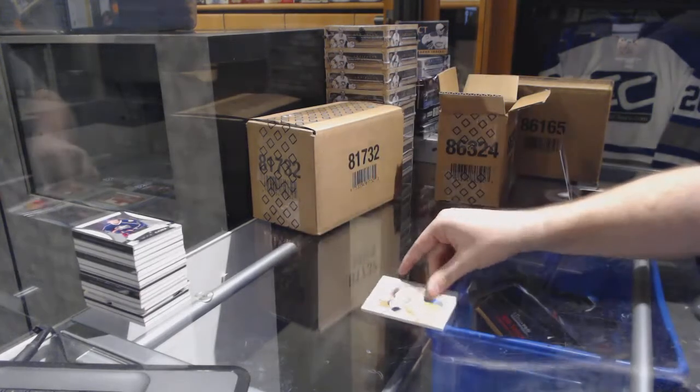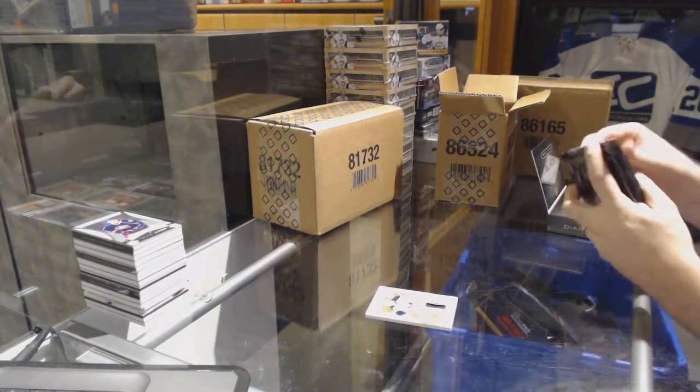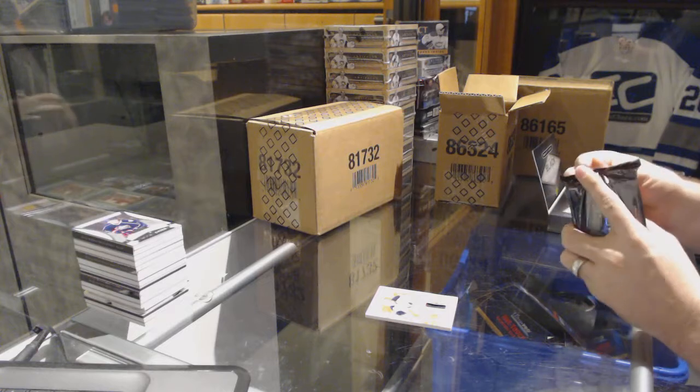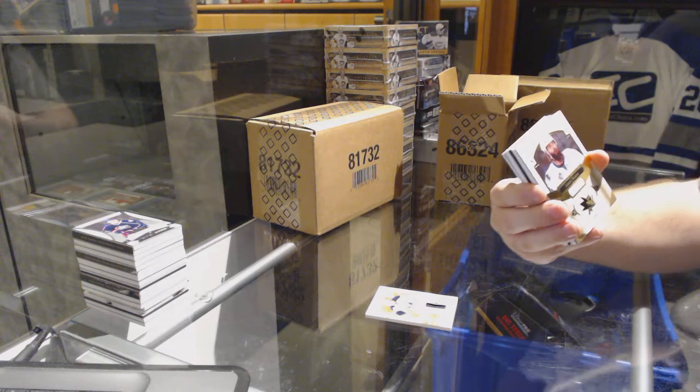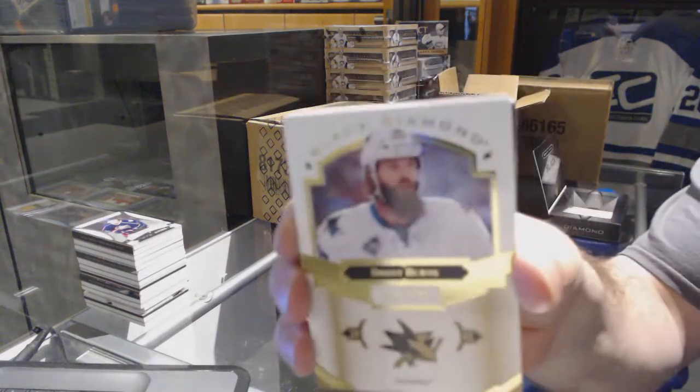Let's see, Matthews Diamonds. That kind of has an odd ring to it, doesn't it? Matthews Diamonds. We've got for the San Jose Sharks, number 249, Brent Burns.